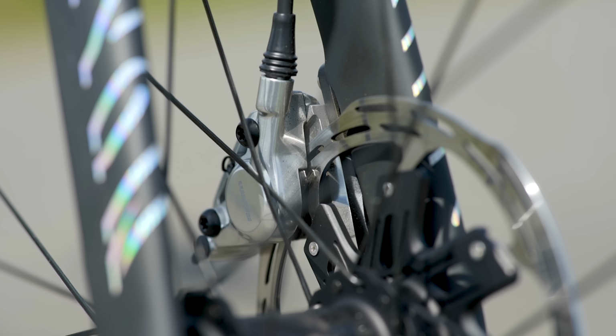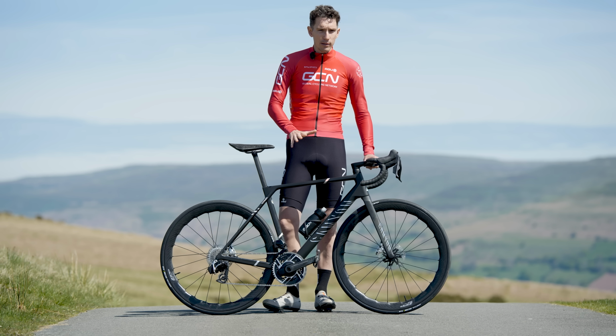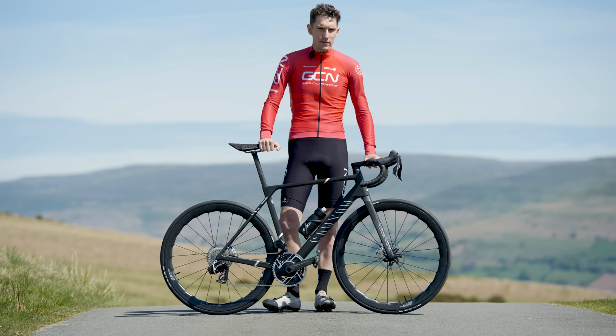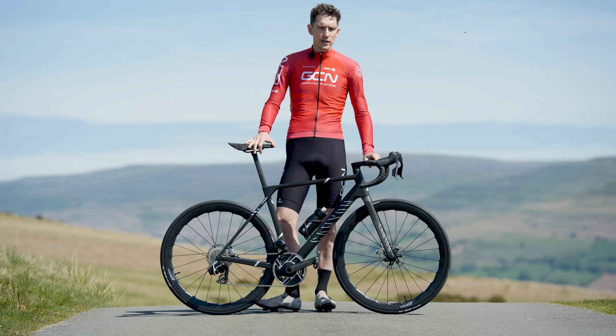And actually, important to note that given that this group set can be run one by as well, for weight weenies, there are even more weight savings to be had. You could lop off another 150 grams or so.